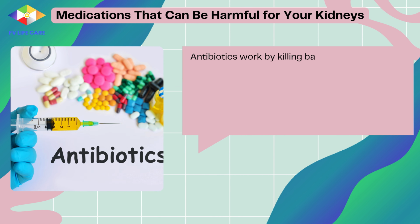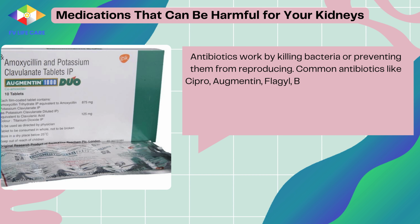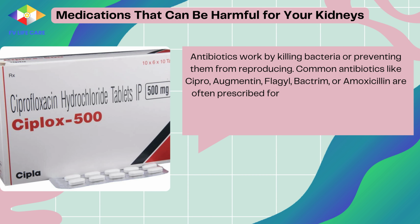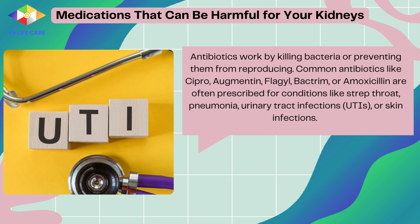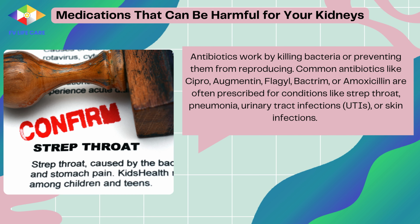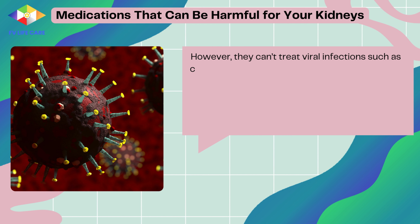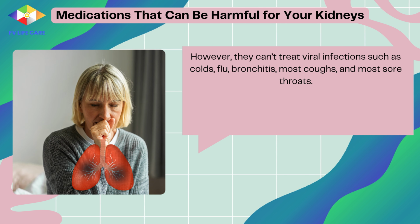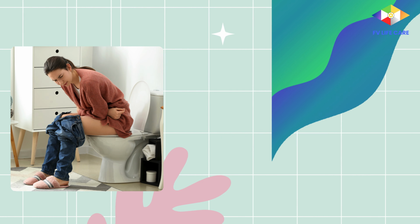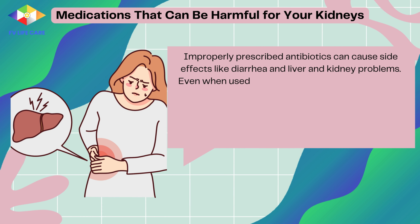Antibiotics work by killing bacteria or preventing them from reproducing. Common antibiotics like Cipro, Augmentin, Flagyl, Bactrim, or amoxicillin are often prescribed for conditions like strep throat, pneumonia, urinary tract infections, UTIs, or skin infections. However, they can't treat viral infections such as colds, flu, bronchitis, most coughs, and most sore throats. Improperly prescribed antibiotics can cause side effects like diarrhea and liver and kidney problems.